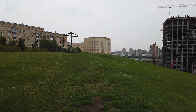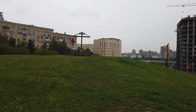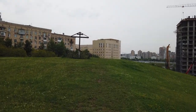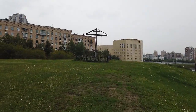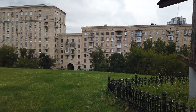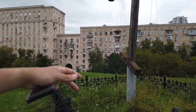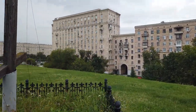Check it out, here's a cross. I think it might stand here maybe for a church that used to be here. Just maybe. These are Stalinist era buildings here. And here is, whoa, a forgotten cross.